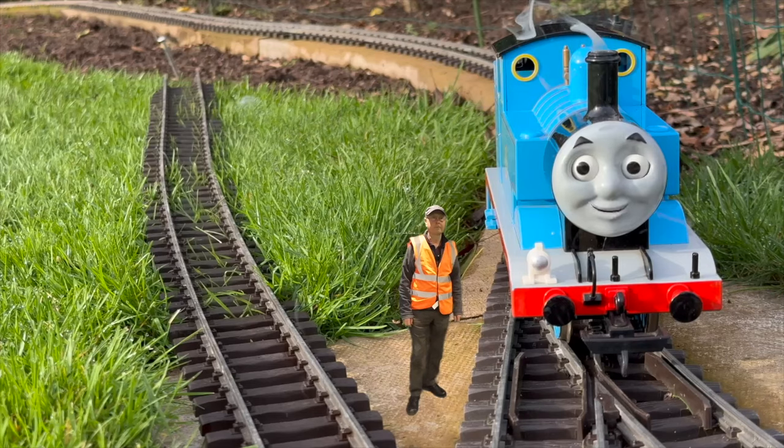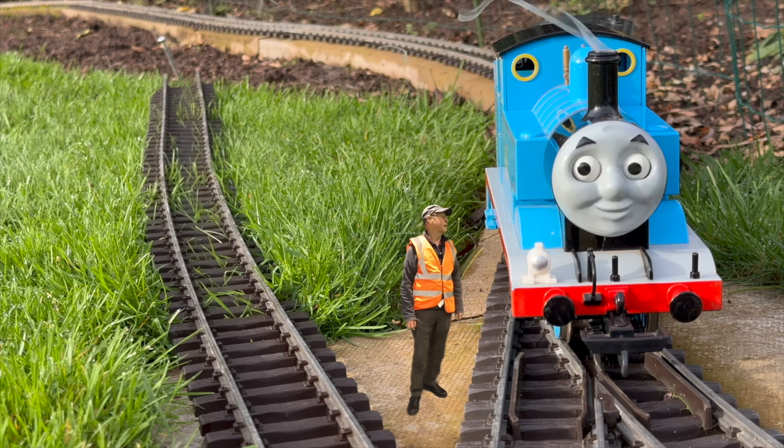This is Brookside Station, where Keith needs to finish off the siding. All right, Thomas, I'll add that to the list too.